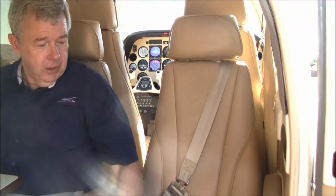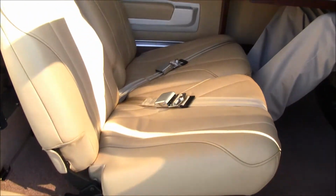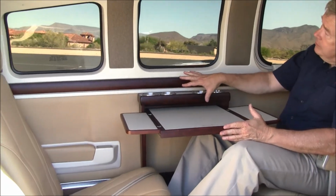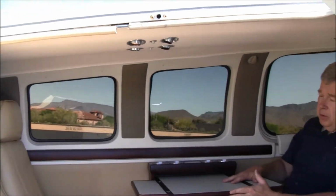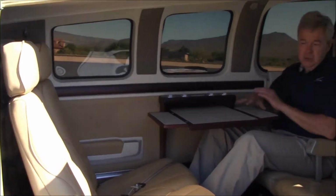November 30 Kilo Delta has a beautiful leather interior. Look at the condition of the seats. It looks like they've almost never been sat in. Look at the condition of the cabin table, the wood, the side walls, the windows, the headliner. Everything back here is in almost perfect condition. In fact, these seats have never been sat in. I just installed these today for the video. The owner had them in storage, and they look brand new.